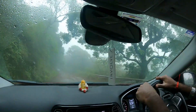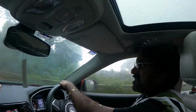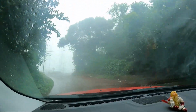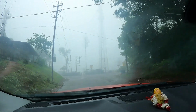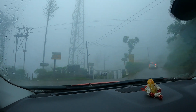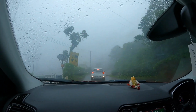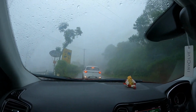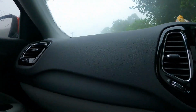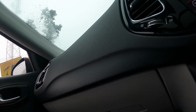We are just about to reach the top of Mullayangiri, and as you can see, there is a lot of fog. It's scary fog out here. Okay, I think we've reached, 3 more kilometers, it says. Okay, what happened? Why is this person coming back? Let's check out what happened. All okay? Okay, okay.